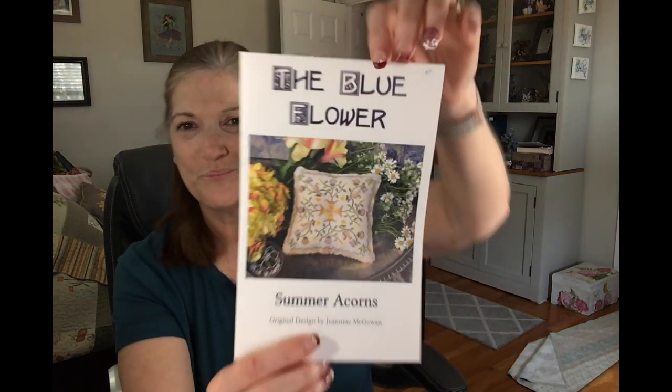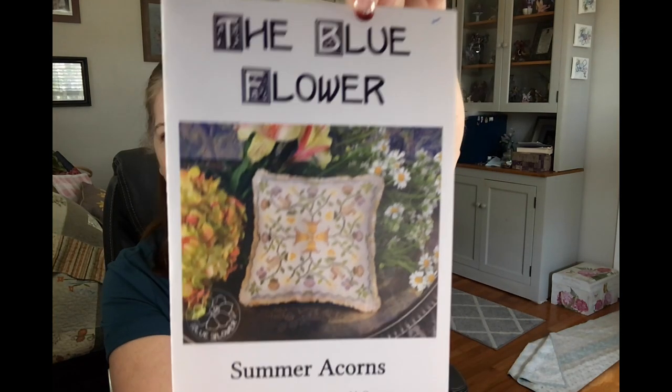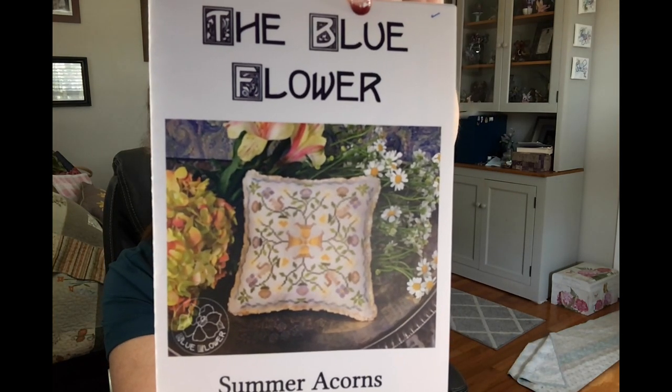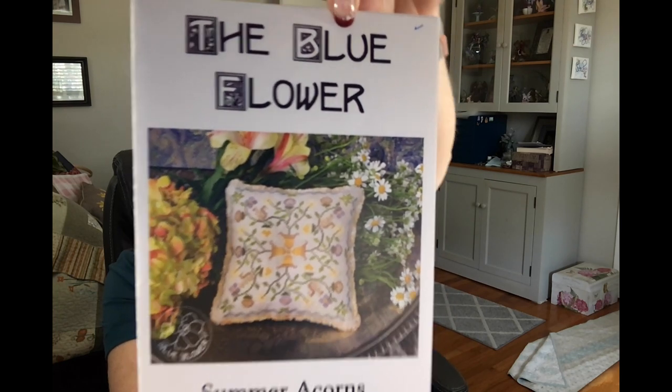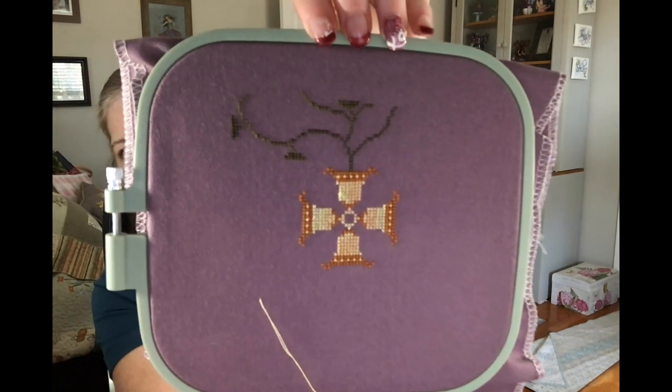Right, next up is Summer Acorns. Sorry, I get distracted with things out the window. Summer Acorns by the Blue Flower. And here's the pattern. And I am stitching that on 32 count, 32 count what, Penny? Exotic Orchid. And I started that on February 10th.